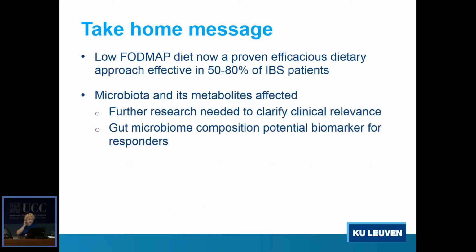So in my final slide, I would just like to finish with the one take-home message: the low FODMAP diet is now a proven, efficacious dietary approach, effective in 50 to 80% of IBS patients. And we know that the microbiota and its metabolites are affected, but we really need further research to clarify the clinical relevance of these changes. The gut microbiome composition at the moment is a likely potential biomarker for us to be able to identify the clinical responders.